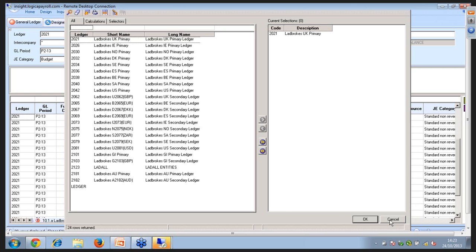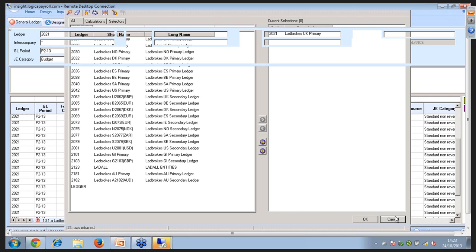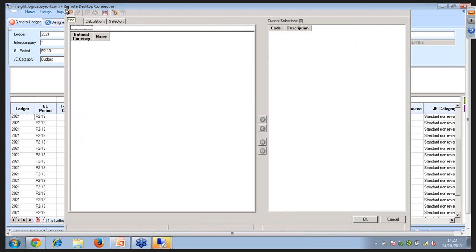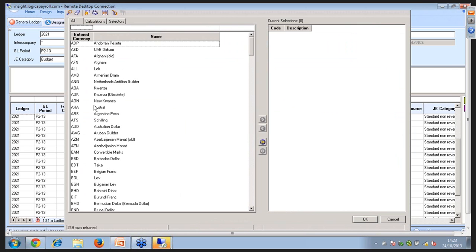And obviously all these ledgers are in a magnitude of currencies. Again, quite key for us. So we can report on any of the currencies. In Oracle, it stores the information in an entered currency, so we can pull out the currency that the transaction was entered in. But at the same time, we can see that in the translated currency, so we can see any of these currencies, but also the GBP equivalent or any other currency that we so wish.